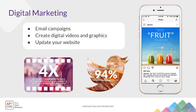We can also create digital videos and graphics. So 4 times the amount of consumers would rather watch a video about a product than read about it. Tweets with images are about 94% more likely to be retweeted. Create a fun graphic, record a video where you share what rewards customers can redeem for that holiday season and share it on your social media. Also, let's upgrade your website. So don't forget to add that information about your loyalty program to your website.